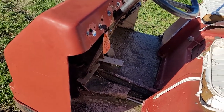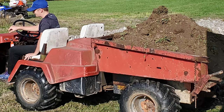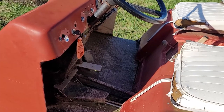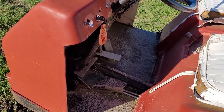I've used this thing on and off, mostly for gathering firewood. I've hauled some dirt with it if we were doing any work on our parking area for our wood processing area. I would haul some dirt out if I was going to move some stone in. And I've done a lot, but it needs some work.